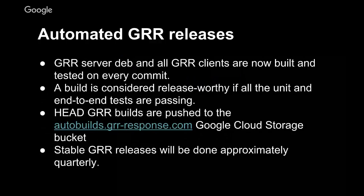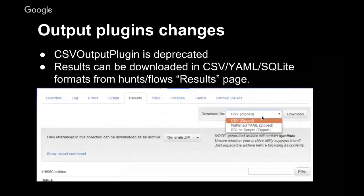So I'll move to the next topic, which is output plugins changes. This is a change that came with the latest release 3.2.01. And what this change is about is that we deprecated the CSV output plugin. For the context, before, when you wanted to have CSV output, you had to, when creating flow or hunt, add a CSV output plugin, and then you had a bunch of links in the UI with the generated CSV files. So now that's no longer needed.